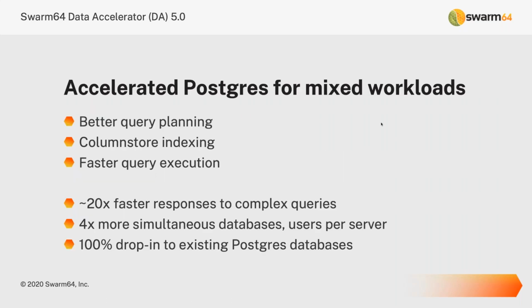Now, what this enables you, together with all the other features we have, is that you essentially get a much more accelerated Postgres for mixed workloads. And we are specifically targeting mixed workloads because, as mentioned earlier, we understand that there's a database, not a single database doing a single job.